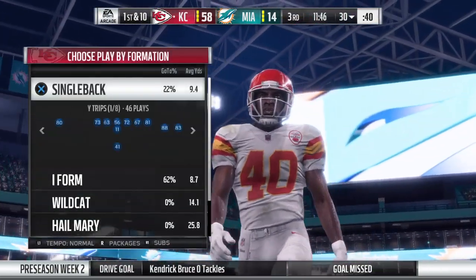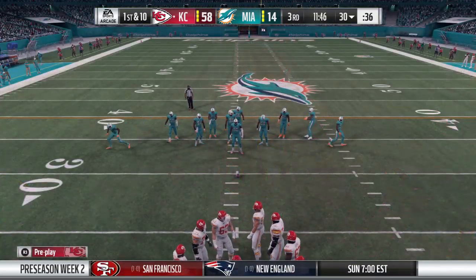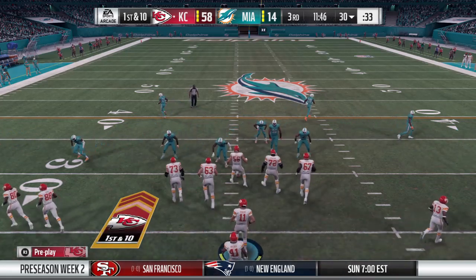And it's Chiefs football, 1st and 10. Here's the Kansas City offense now as they get set to take over. And last time out, another touchdown.